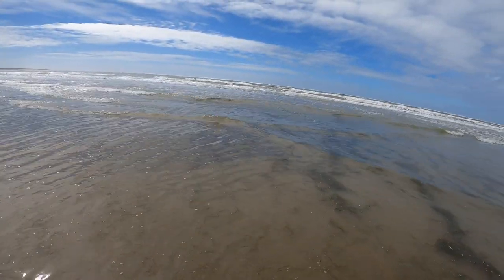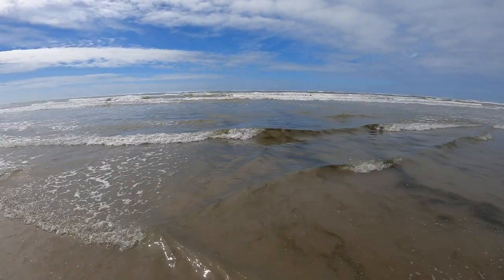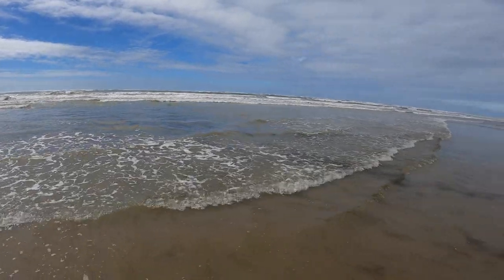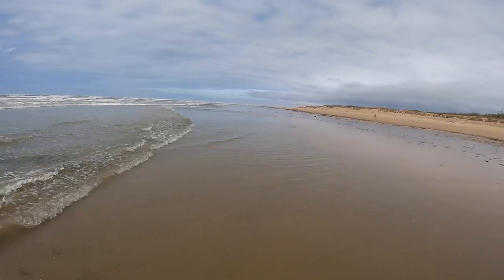Tide comes in really quickly here. When we arrive, half 11, this area here is just a calm lagoon full of water, not very deep. You'll probably be safe to swim then, but it's banned.